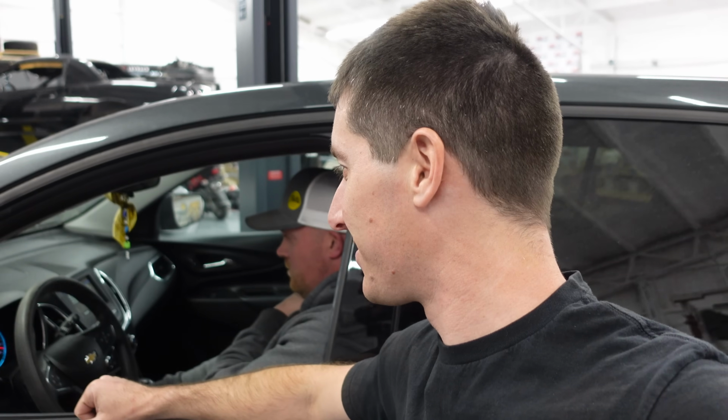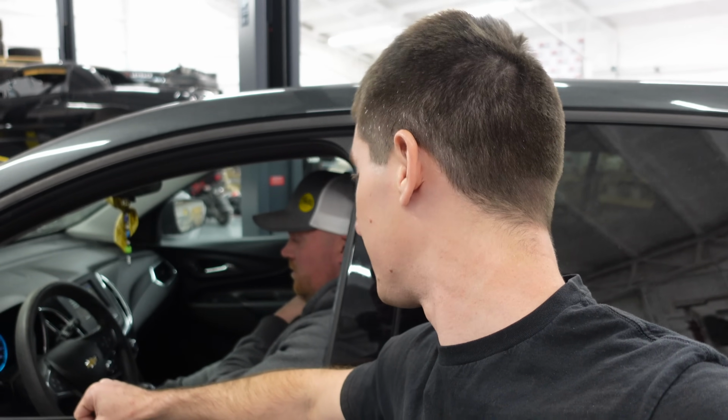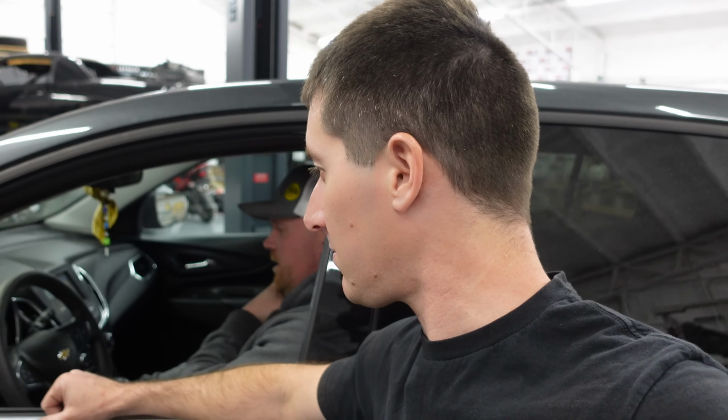Oh, it's trying. What's interesting is it killed the check engine light. We never disconnected the battery. I had a solid check engine light when I got in it. Interesting, now it killed it.